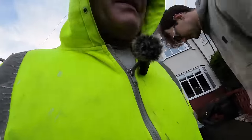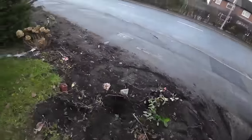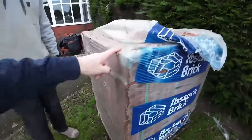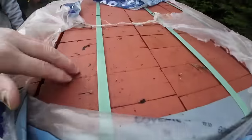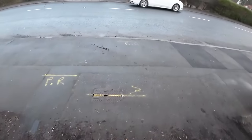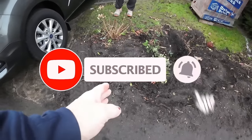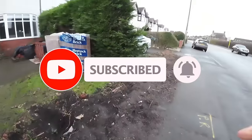Yeah. So today's job is digging. We're putting in a garden wall with engineering bricks, from here up to there.